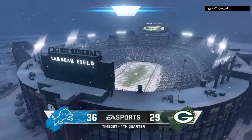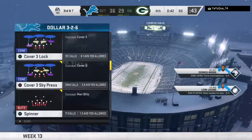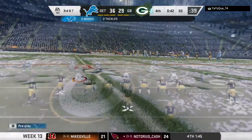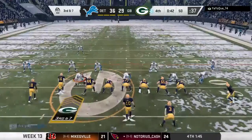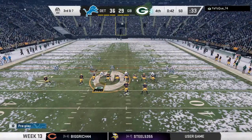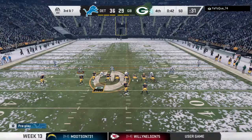They did get 3, but they're still left needing 7 yards on 3rd down. The Packers going to use one of their timeouts as they stop it with just over 40 seconds to go in the game. They had a catch on 2nd down, but it didn't help at all, and now they're looking at 3rd down here.